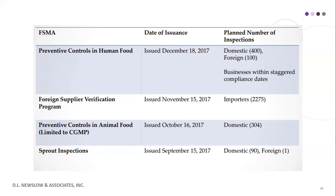For FSVP, they plan to do 2,275 inspections. That's a lot. Preventive controls in animal food, right now they're just doing good manufacturing practices inspections. So they're supposed to do 304 of those. And for sprouts, they're supposed to do 90 domestic and 1 foreign inspection.